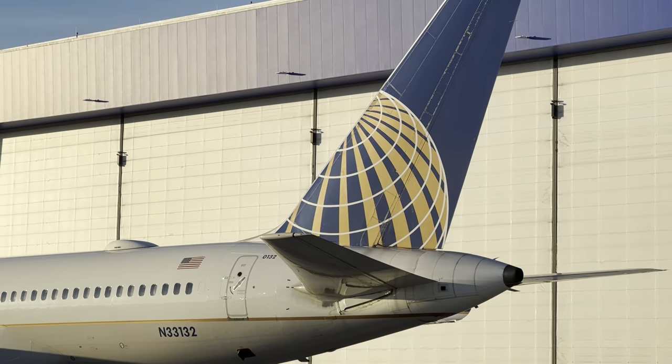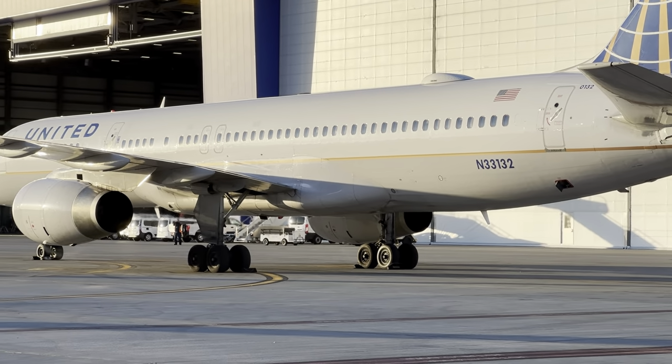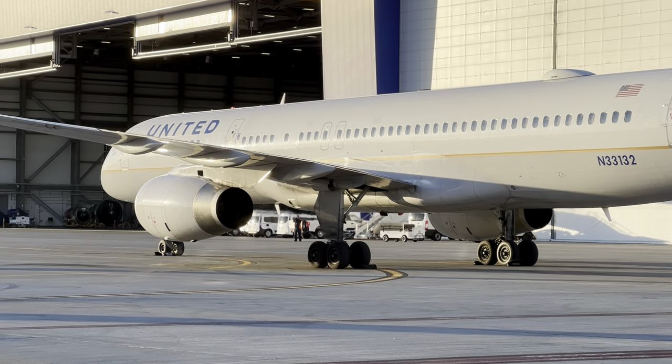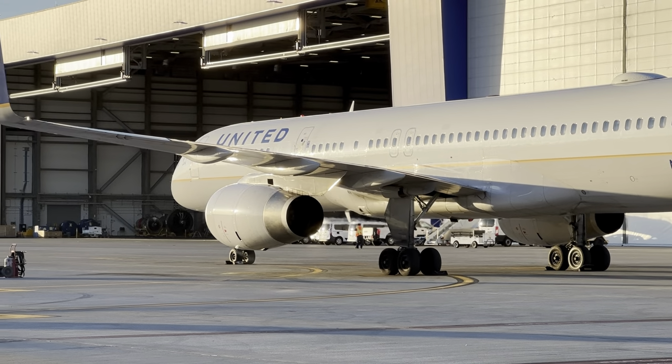At the same time that you're running that engine, you're trying to look at the parameters. Sometimes it shakes so bad you can't even read the parameters. That's why there's a little button called event. Basically it takes a little snapshot of what's going on. 757 mechanics will know this.